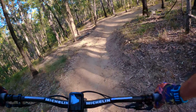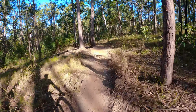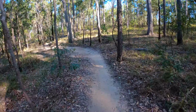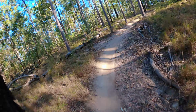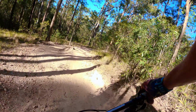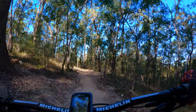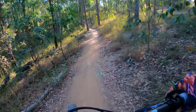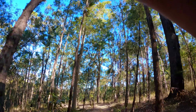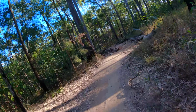Big double here somewhere. Oh, here. Nice. All right, that's nice. As I said, just relax, find your flow, and it's great fun. Still on Pete's. This pretty much goes all the way back to the car park now. So a few little flat sections here, but for the majority, it's fun. Sun bouncing off that white soil made it pretty hard.